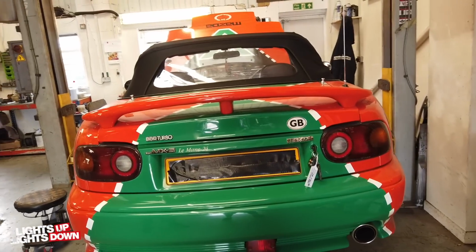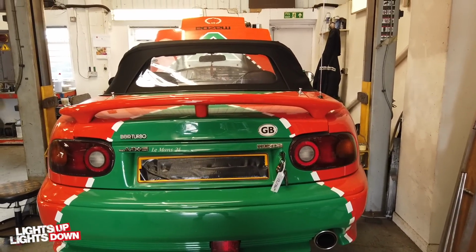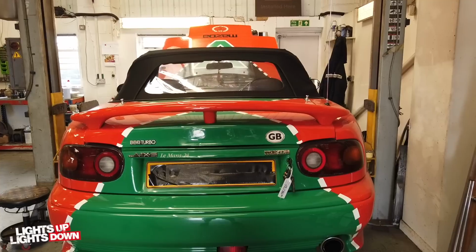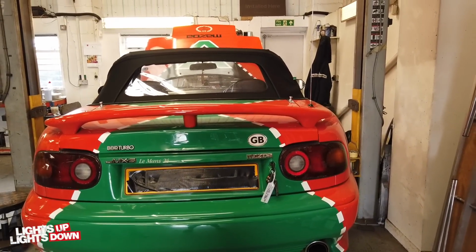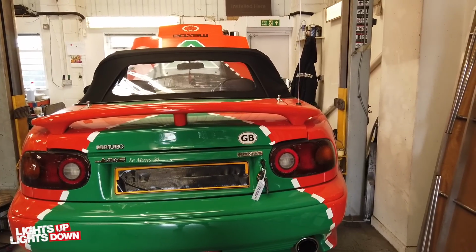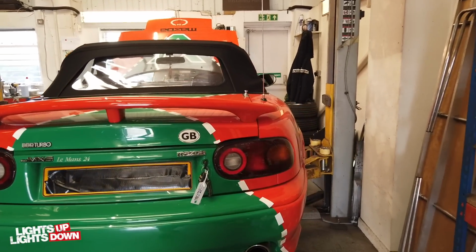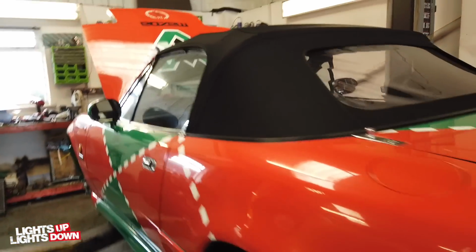So the Le Mans. If anyone watching this has never seen one of these before, someone hasn't just decided to paint their car a garish paint job. It is actually to celebrate Mazda winning the 24 Hours Le Mans. A very desirable car too. Yeah. Check that out. Do a Google search for the 787B, isn't it?